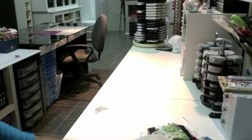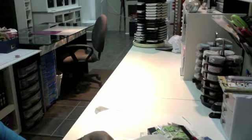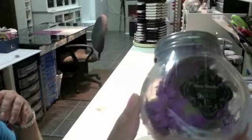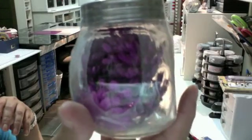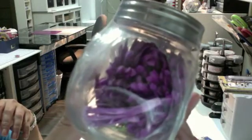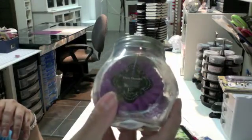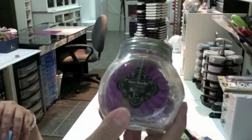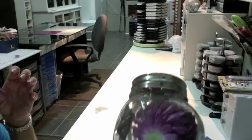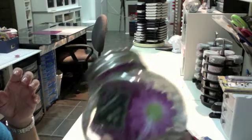And then I saw these in the jar, so I picked these up, and these are 36 pieces. But look at the color on these. Look at that. That's a pretty color, so I got those. Sorry, I'm getting too much glare. Here, I think you can see the flower better on this one. There we go. So I got two.